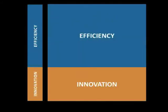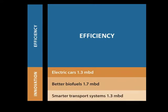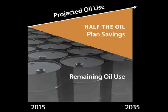And so when you look at all that, efficiency is definitely the biggest and most important thing that we need to do to reduce oil use. But it's not the only thing we can do, and it's not enough by itself to get us to half the oil. We also need clean, new fuels, innovative new fuels like electricity for vehicles and next generation biofuels, which is the main subject today. And there's also things we can do in our transportation system to reduce oil use as well. So when you put this all together, we can cut projected oil use in half, and in so doing, we can reduce the problems that oil causes to our economy, to our security, to our environment, and to climate.